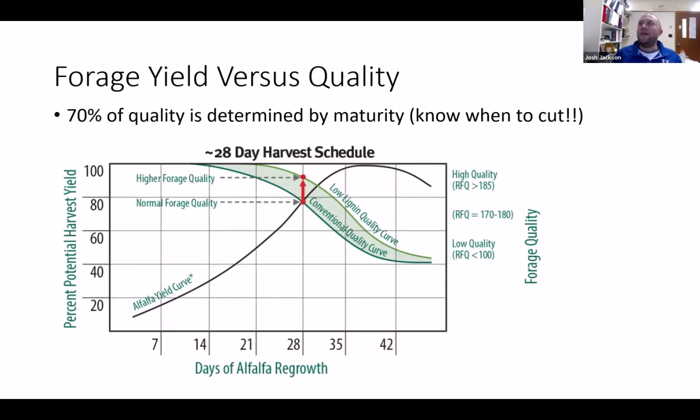The challenge is, for that 28-day harvest, not all fields are going to be the same. And so how much can we extend it? When can we really extend those harvest intervals as much as possible? Because if we potentially extend those, we get a little higher quality. Maybe we don't have to harvest nearly as much over that season, so we can reduce to some degree the cost associated with the harvesting equipment.